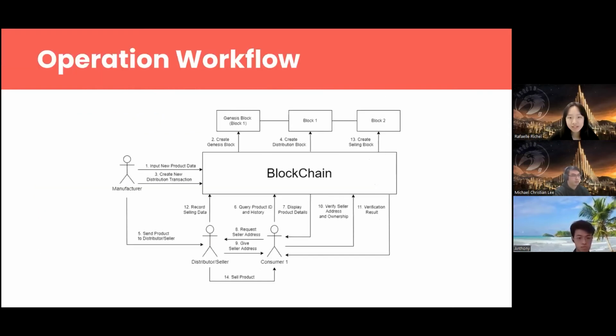This system works as follows. First, the manufacturer inputs data regarding a new product into the blockchain, such as the product ID, product name, etc. This data will then be recorded and stored into a Genesis block inside the blockchain.